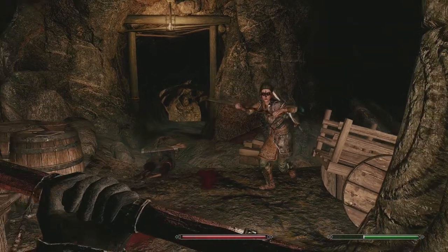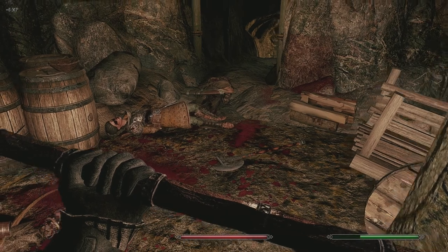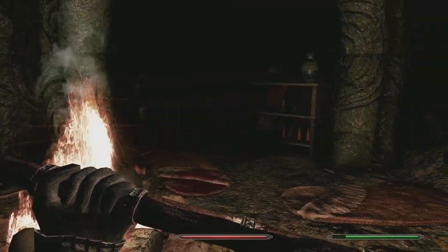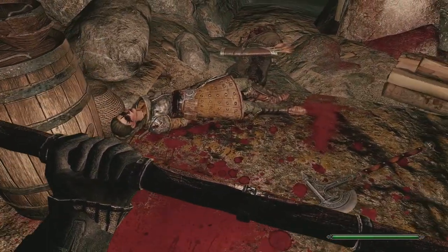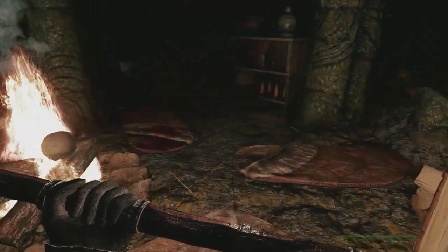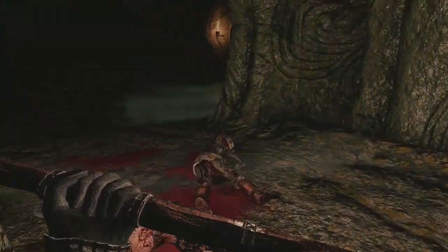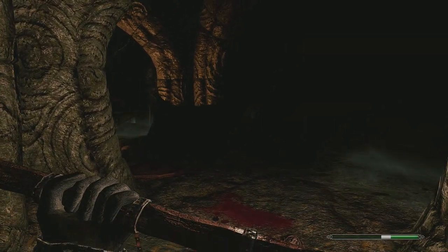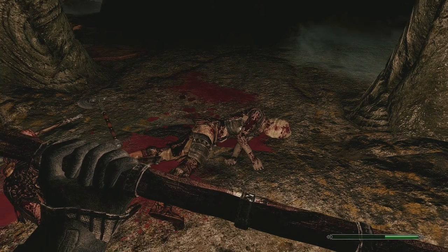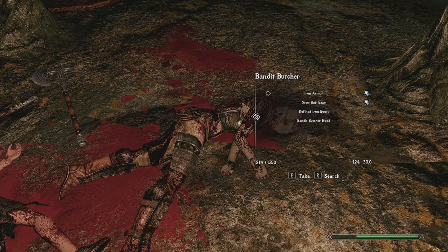Ooh, I think I'm getting the, what the fuck? I am victorious. Holy shit, what a grueling battle. Oh my god, I am saving the game right fucking now, dude. Okay, I think I understand the advantage of having the range for the pike here. I think that's amazing. So let's go through our spoils.